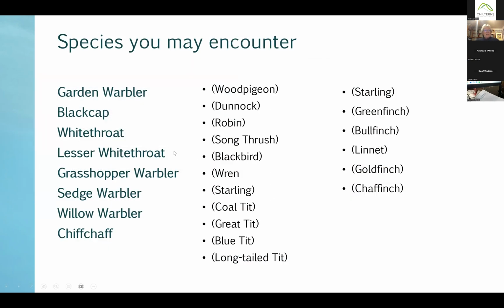Species that you may encounter, the ones in the left-hand column are the ones that we're going to focus on this evening. So these are the warblers, but also the ones in the brackets and the middle and right-hand columns are species that you could expect to find in this sort of habitat. Obviously, wood pigeon will appear anywhere. Dunnock, robin, song thrush, blackbird will be in the bigger thickets. Wren, starling. Obviously, the tits will be around. It's a good area for long-tailed tits to nest. I think starling's down there twice. Apologies for that. And then obviously we've got the greenfinches, the bullfinches, the various finches that exploit some of the open land, as well as the flowers and the seeds that crop up on the plants themselves in the scrub.